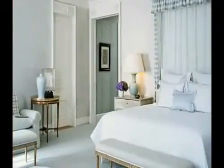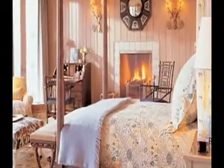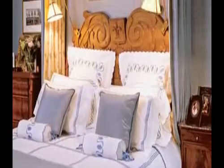So maybe stick with neutral colors. And we're not saying don't use some color, maybe throw pillows with a little bit of color, but really keep that in mind, that it should be very conducive to sleep, and take out those computers and keep it a very relaxing space. Or it could be just really relating to your personality. I mean, if you're someone who really loves country French and that's your thing, and country French is very colorful, well then go ahead and do a country French bedroom.